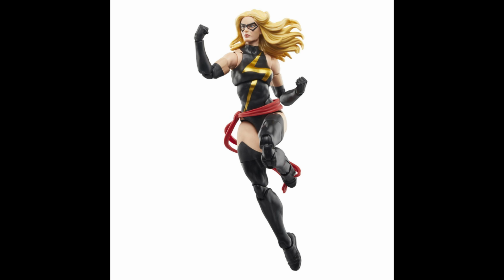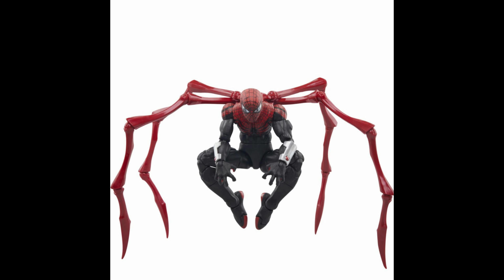The worst thing about this offer, it is a Target exclusive, unfortunately. So pre-order info is coming soon, but the retail price is $24.99, and it will be available in summer of 2024. This one was an update that was severely needed.